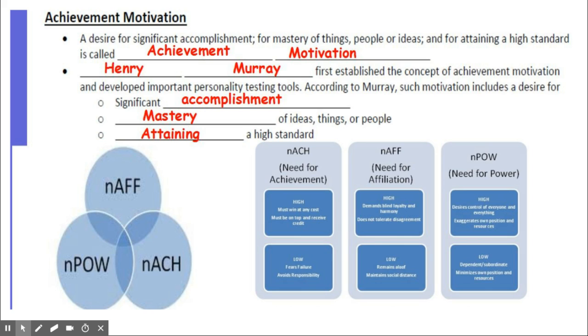So if you take a look here, you see what looks like a weird formula here, the little n and then the ACH and such. That is your need. The little n is always the need, in this case the need for achievement. Okay. High need for achievement is like you have to win at any cost. You must be the top and receive credit. There are some people that do have a low need for achievement. Okay. They might fear failure. They might avoid responsibility. People who have a need for affiliation demand blind loyalty and harmony, and do not tolerate disagreement.